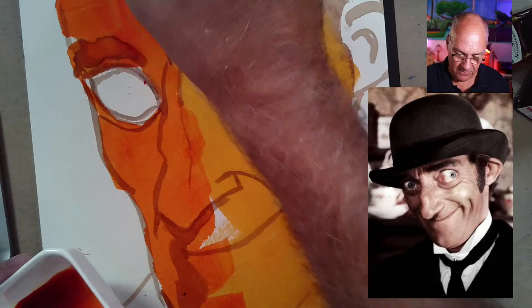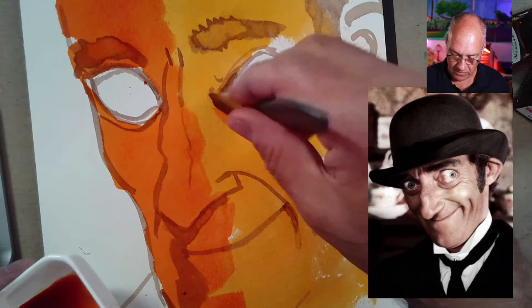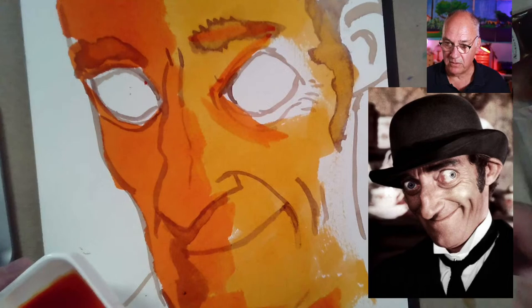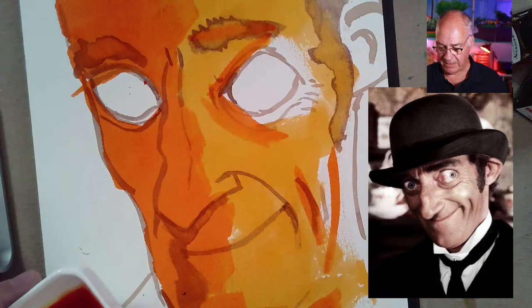Winsor Newton has their factories standing by, working around the clock, making sure that there is plenty of ink. So you can always use it up, and there will be more in the store. So don't worry about that. Don't be stingy. No one likes a stingy artist.